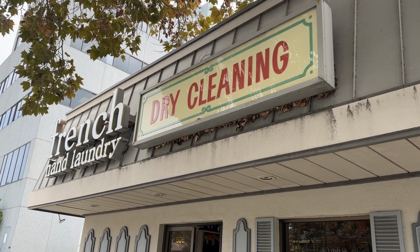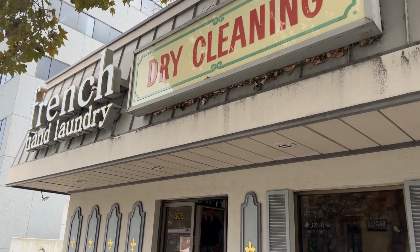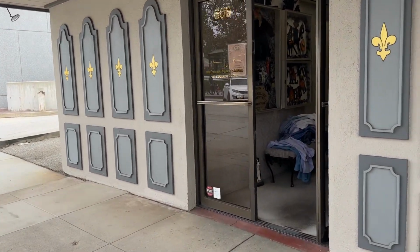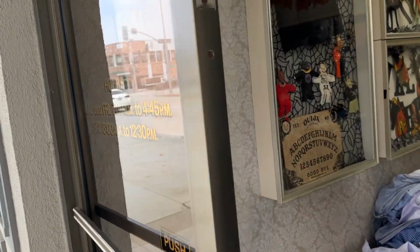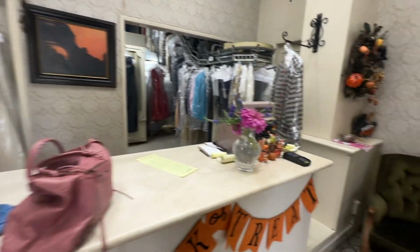Hi there, we are at French Hand Laundry, the famous French Hand Laundry here in Pasadena, California. They do such a great job. They work with archival clothing and exhibitions and then, you know, everyday stuff. And so I trust them with my Moschino. Looks like they're decorated for Halloween here. Very cool. Let's see. But yeah, I'm gonna pick up today.